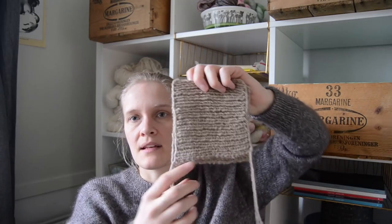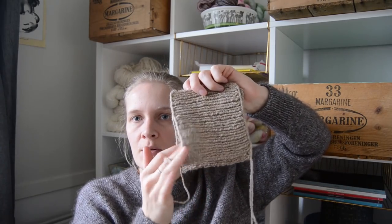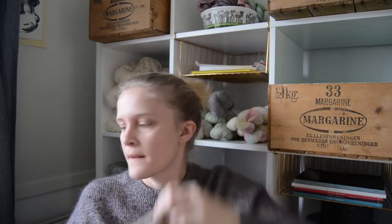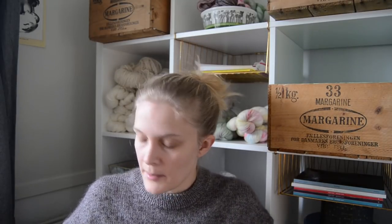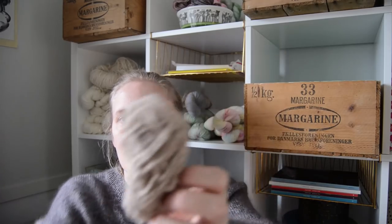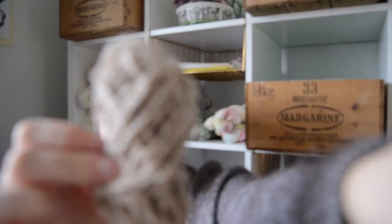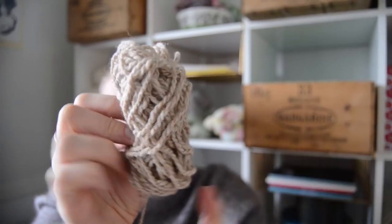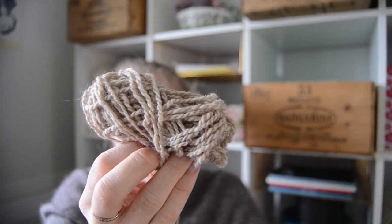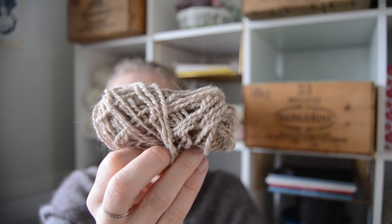So I think this is the second swatch I made. I don't know where the first one is. There are definite differences in these. Like I said, I'm using the yarn that the pattern recommends. Oh, sorry, hitting the tripod. And it is Quince & Co. Owl. It's 50% wool, 50% alpaca.